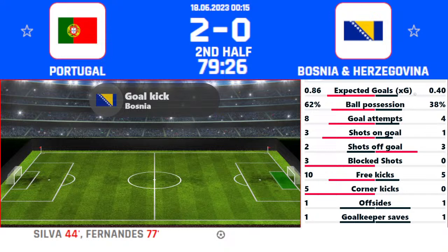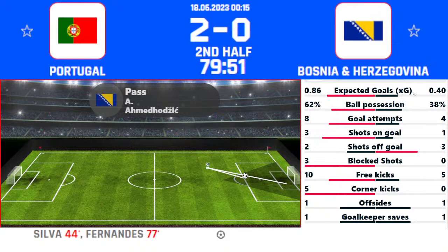I'll tell you about the streak, guys, for this game. The streak for this game is: Bosnia are on a run of 11 consecutive Euro qualifier away games without a draw, 3 wins and 8 losses for their side.